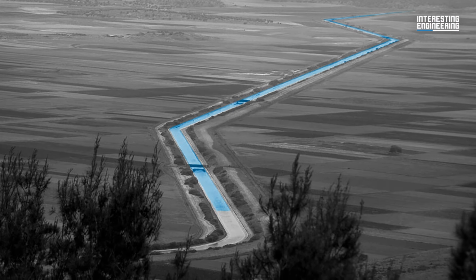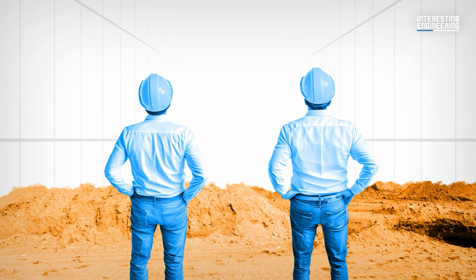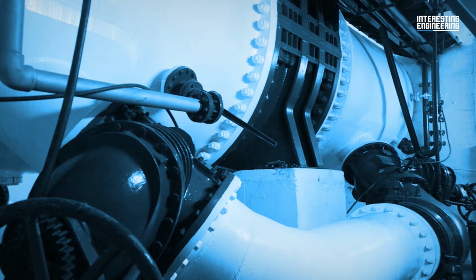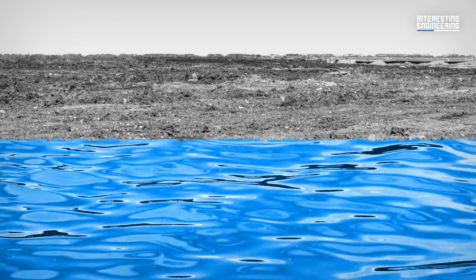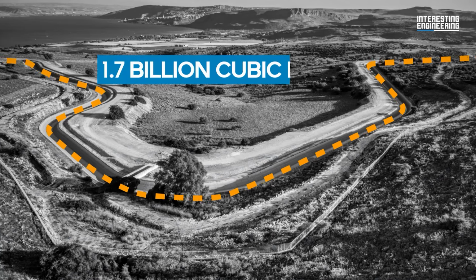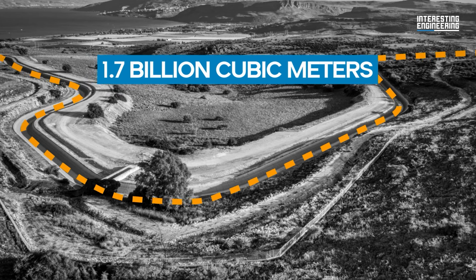Importantly, the whole thing was created in a modular way with an eye to the future. The creators understood that the NWC would have to adapt as demand increased and new water resource planning technology was uncovered. That's why the system can now move almost 4 times its initial capacity, with around 1.7 billion cubic meters moving throughout the NWC every year.